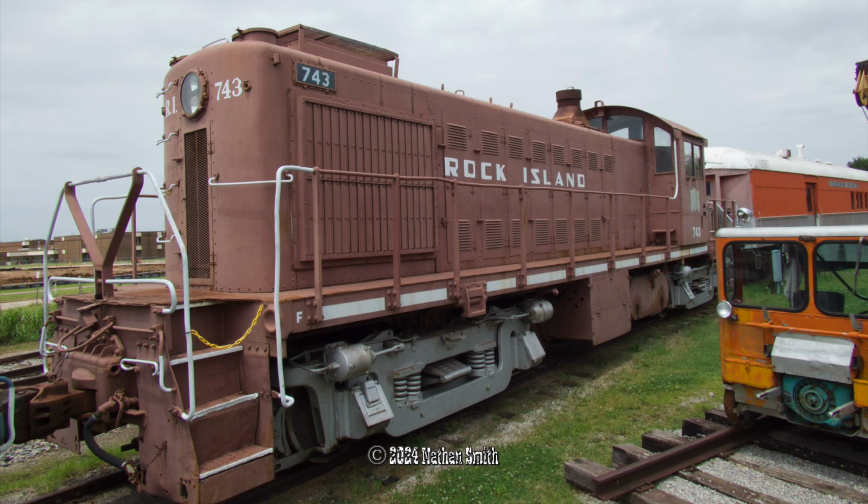Next up, Rock Island 743. This RS1 switcher was built by Alco in 1943. Not much info was found about this locomotive, but the original owner was obviously the Rock Island Railroad. However, many railroads owned this locomotive over the years. It was donated in the year 2000 to the Railroad Museum and repainted to its original appearance.